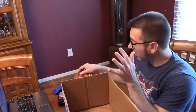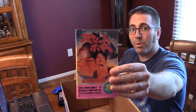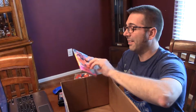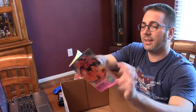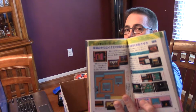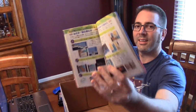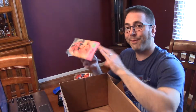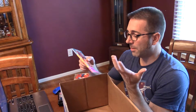And the other thing too, he actually had a strategy guide booklet. I wish I could read Japanese to go through this thing, but they have it all mapped out, just like in Nintendo Power. Like all the maps. It's so cool looking. I tried finding this on eBay. I did not find it on there. I would guess it's rare. How much value it is, I have no idea, but this is awesome.